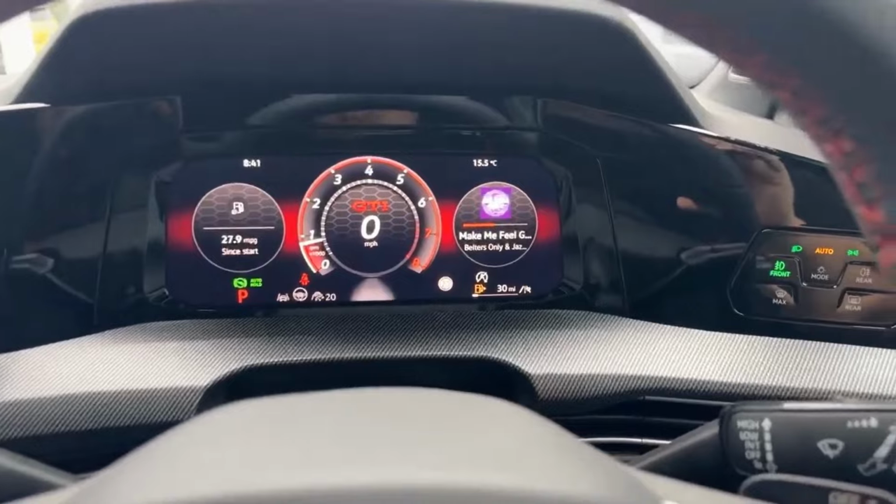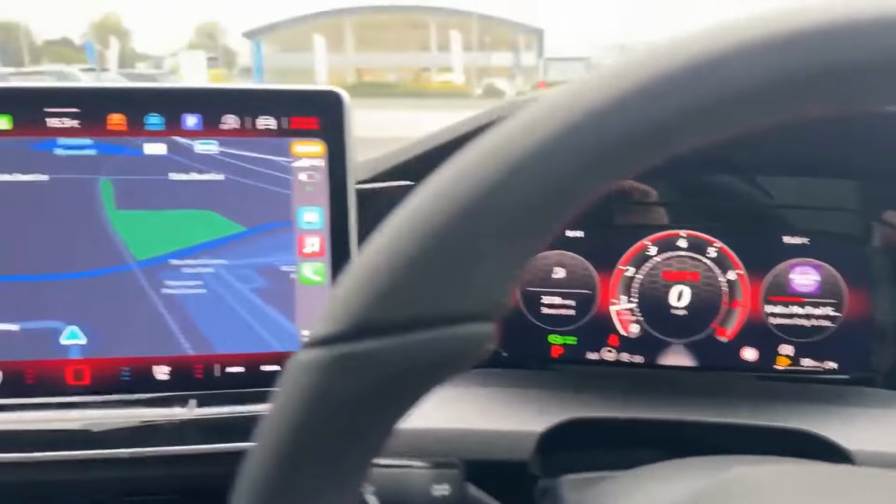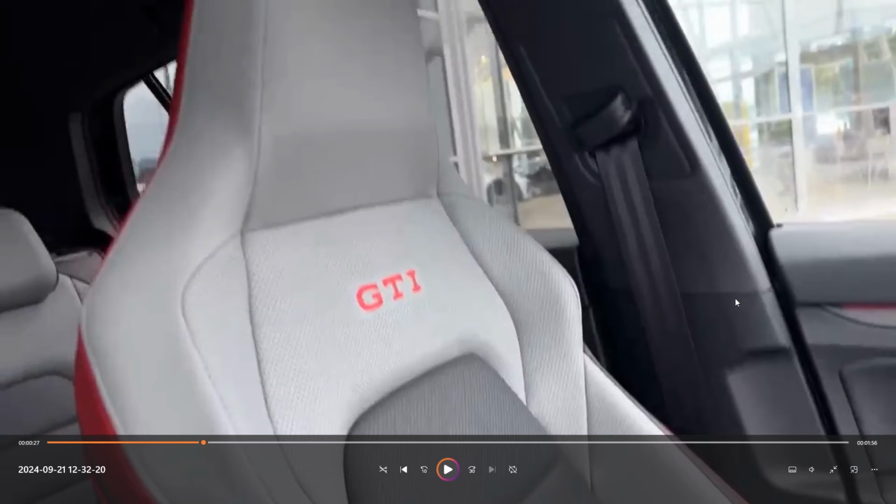But the dealer did kindly send me through this walk around, which does show the front of the leather seats and the panoramic roof and just what it's like in real time. And that's what the seats look like. I'll pause it there. I think the colour works really well. Opens things up a little bit. Seems really good, and just the quality around the car.